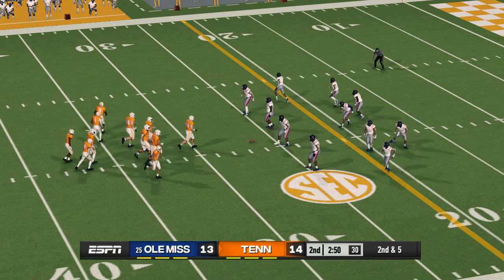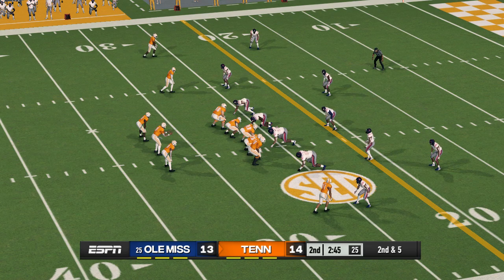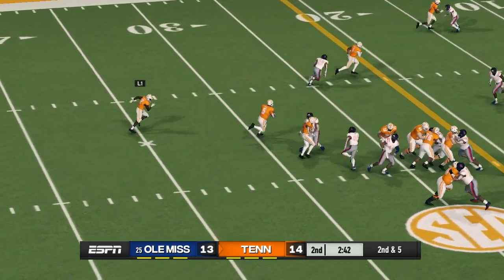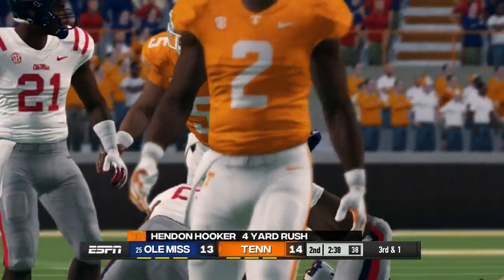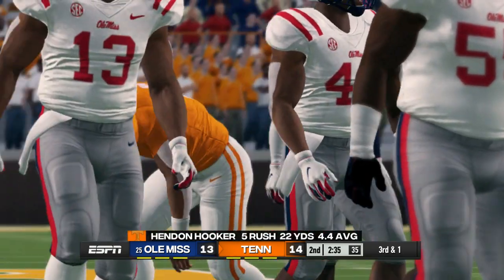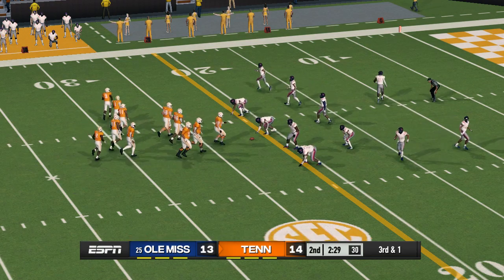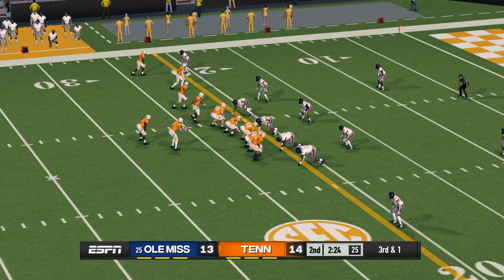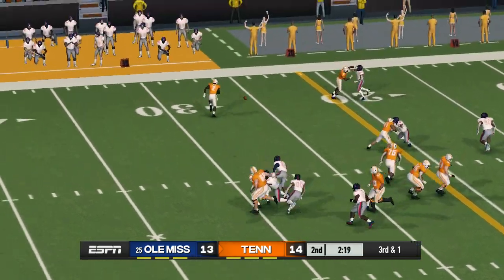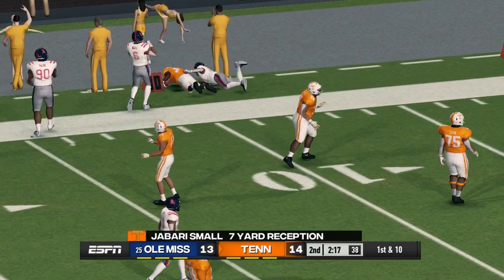From the 26-yard line, it's second down. Tennessee is up one. And he's tackled after positive yardage. Halfback's got it on the quick throw. He's pushed out of bounds at the 15.